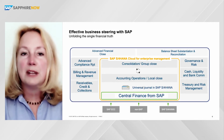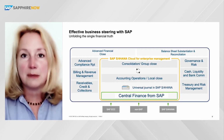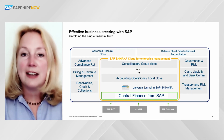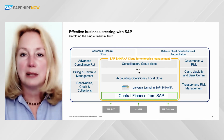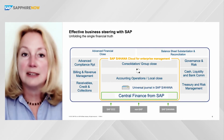And group reporting without transferring data to another system, that's going to bring efficiency and transparency into the reconciliation to elimination process that no other software provider can deliver. At the top, advanced financial closing and balance sheet substantiation capabilities provide the automation and support for compliance you need to keep your processes moving during period end.